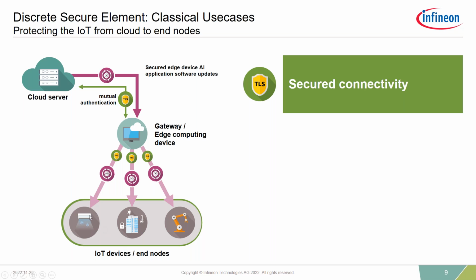The same is true for the smart home. We have HVACs, for example, using discrete security, and they're talking to a smart home gateway. It's the same principle as for PLC and also for building automation, so that some sensors authenticate to a gateway in a secure manner using TLS, using the pre-provisioned trust.